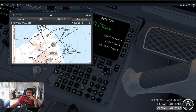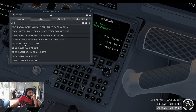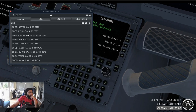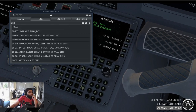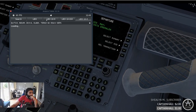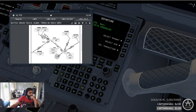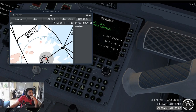Let's go like this. LIEO. Let me see. Let's see what departure. My God, so based on the Smeralda VOR. Are we going to the Smeralda VOR? No, Saronno, Odina, back. No. I guess we don't have a departure for today. That's weird.